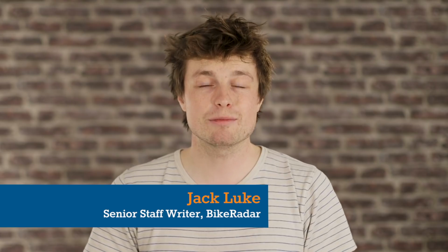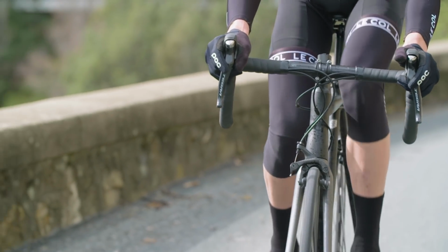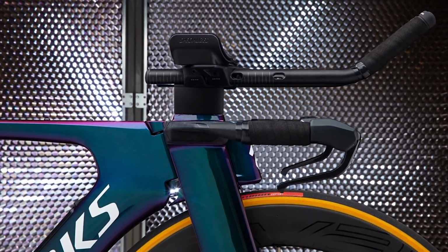2018 shaped up to be an okay year for road tech, but there was nothing that really shook the core of how we understand road bikes. So my hope for 2019 is we're going to see some brands coming out with some crazy ideas that really push what we think about bikes, be it in tech, geometry, design, just something that's really going to make my job easy and make writing about things that little bit more interesting.